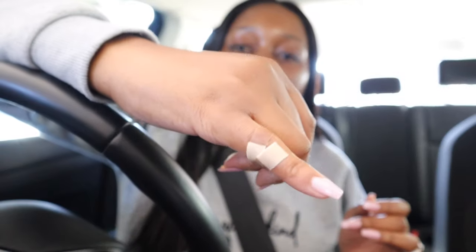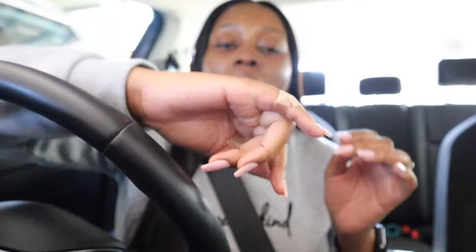And then, oh yeah, I need to go get plasters because you'll see I have this situation going on. What happened was, yesterday while I was cleaning the bathrooms, I nicked this part of my finger on the corner of the shower, like outside.